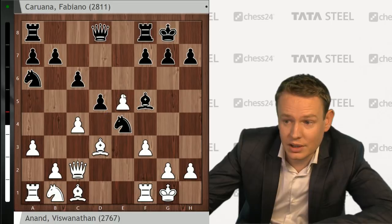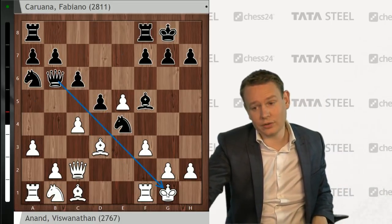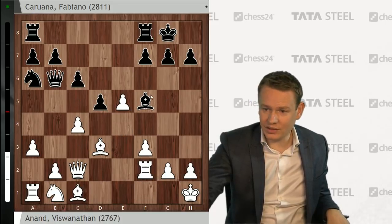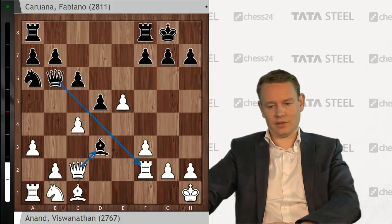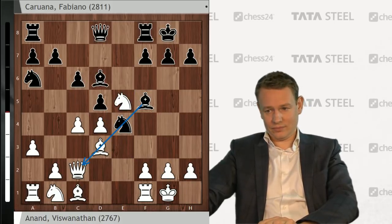d4 is hanging with check, so d takes e5, and queen b6 check. Important little resource. Pawn is king h1, knight f2 check. After rook takes f2, bishop takes d3. It is black who's winning, since queen takes d3 runs into queen takes f2. So f3 would be a bit of a mistake here.